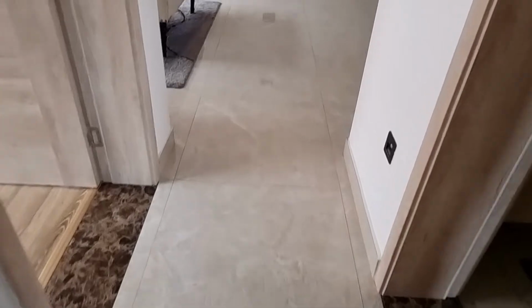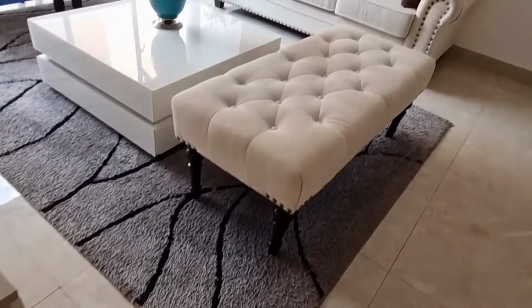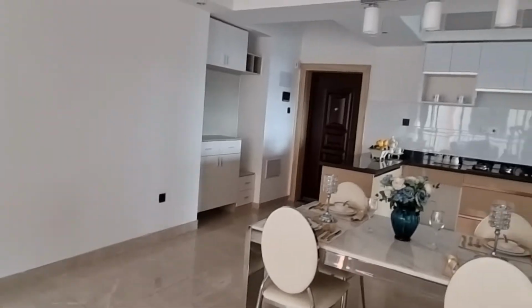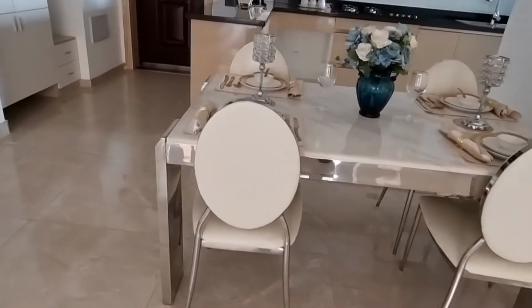Our hallway is a long hallway. You can play around with your photos, you can hang your wall art. We have white walls, so that was easy for you to just come in and plug in.